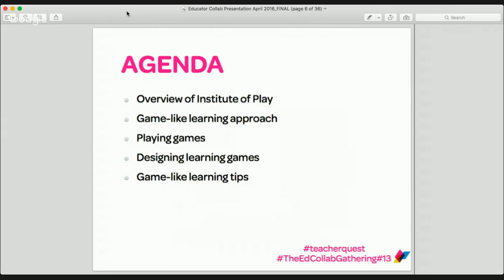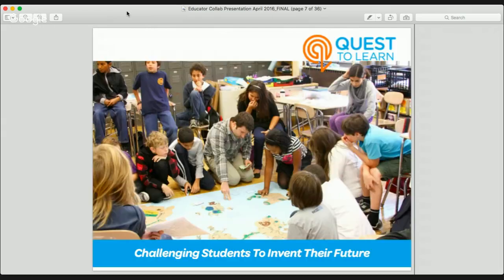And then we're going to leave you with some tips that you can use in your classroom to start to incorporate game-like experiences and play into your content and into your classroom. So I just wanted to share a little bit about Quest to Learn and some of the work that we do.